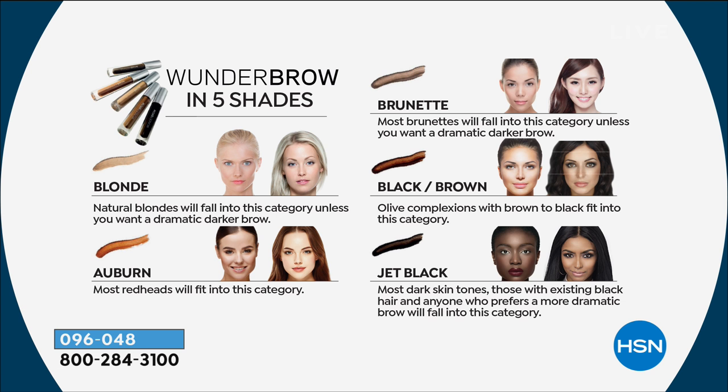There are my five choices. We're just missing one here, and one of them's over there. There it is. It's tricky. I don't even know why I bother talking when Angie's right here. Blonde, auburn, brunette, black, brown, and then jet black.